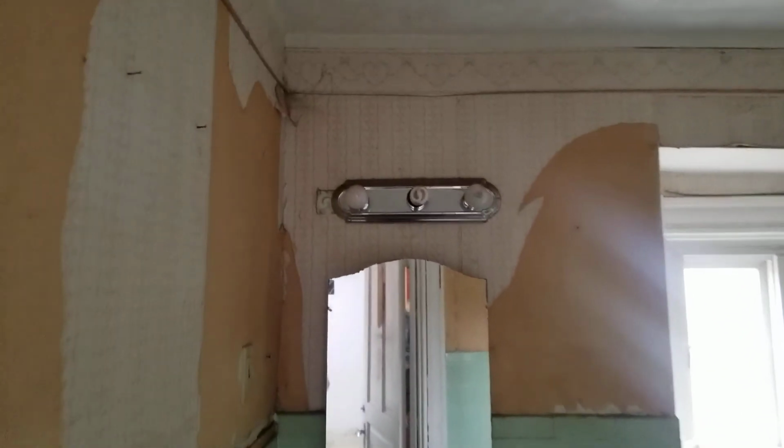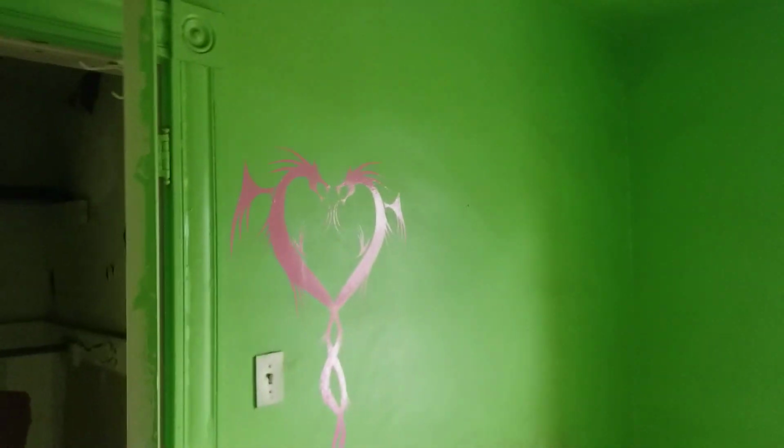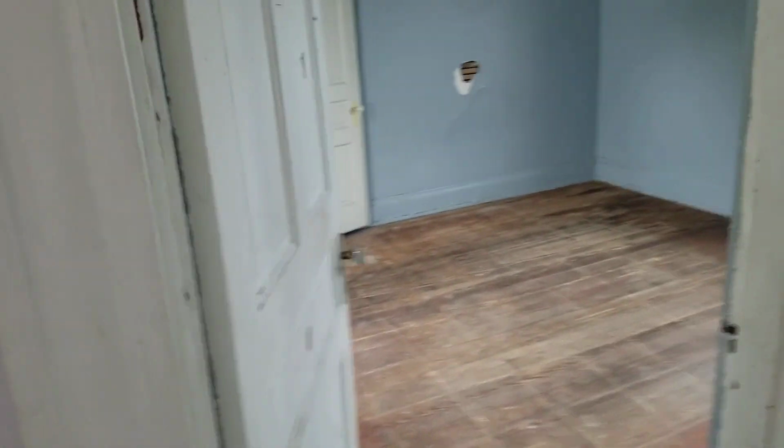Bathroom. What is he doing? Bathroom. I'm not sure what happened here. Two rooms here. What a strange combination of color. Green with pink. It has a closet here. Floors are all good, like solid, you know. They removed the carpet, I believe. So we have 1, 2, and 3 rooms on the second floor.